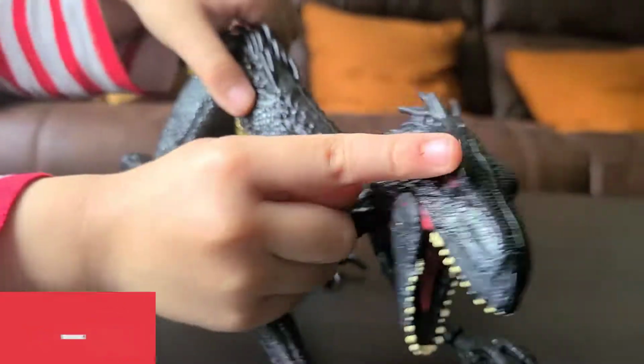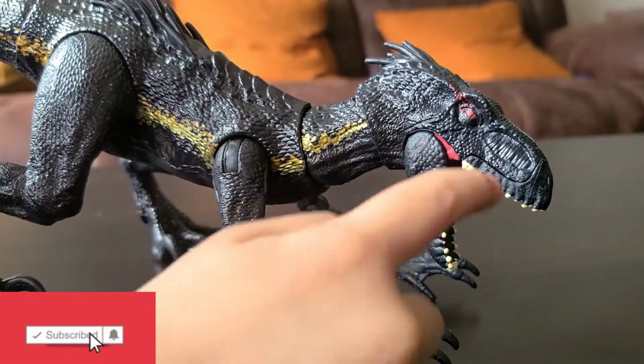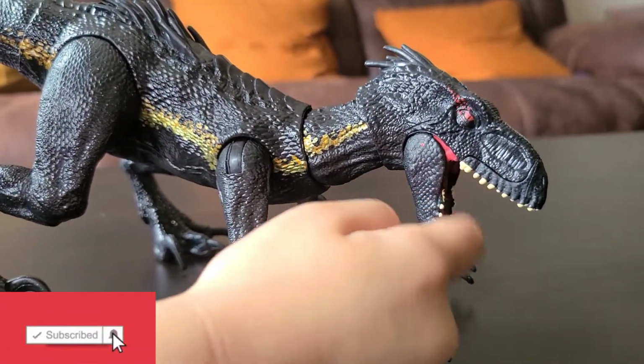Oh, look at his red eyes. Yep. Look at this. Very long tongue.